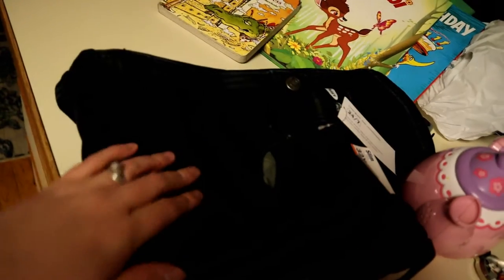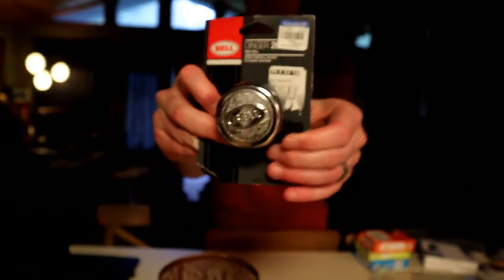Dan picked up a pair of work pants. That's just about everything we got. There's maybe a few other things here and there, but that's the gist of it. That's what we still had to take out of the bag. So now I have a ton of laundry to do. I'm going to start doing that. But I got this bell. Yeah, Dan got a bike bell. What did you get it for?